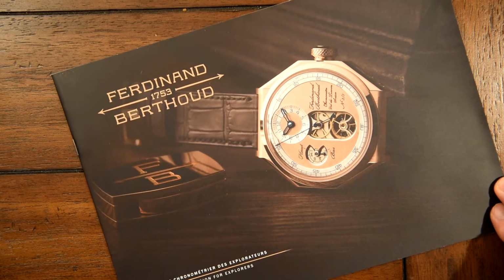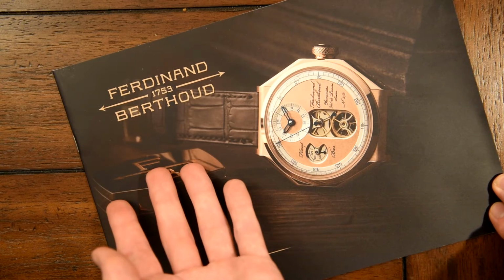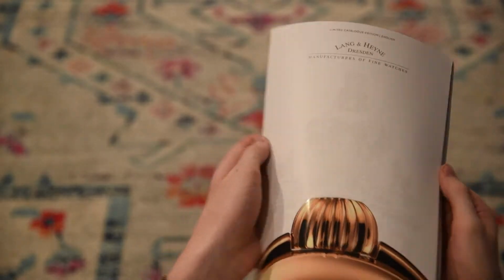Today we have another very fine watchmaker, Ferdinand Berthoud, or however you pronounce it.